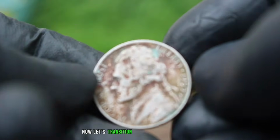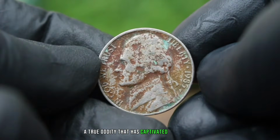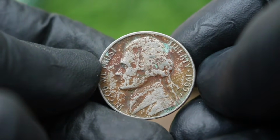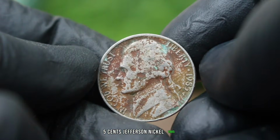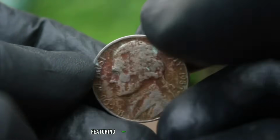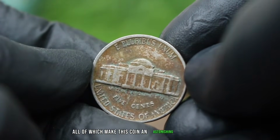Now, let's transition to our next featured coin, a true oddity that has captivated collectors due to its rarity and unique minting errors. We are talking about the most expensive United States Monticello 5 cents Jefferson nickel 1985 damage date with P error mint mark, featuring rusty coloration and damage, all of which make this coin an astonishing collectible.